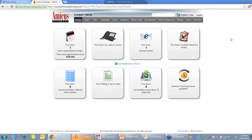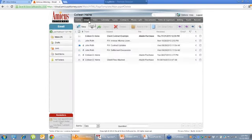So the first portion I want to discuss today is our email component. I'm just going to click over on my email tab. Amicus Cloud integrates with Microsoft Exchange, meaning there's no syncing or linking, there's no delays. If a new email is sent to me in real time, it will appear in this email tab, along with popping up on my smartphone or my desktop Outlook. They're always going to match.